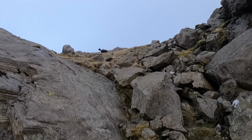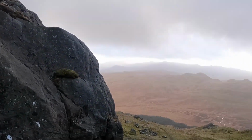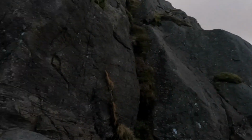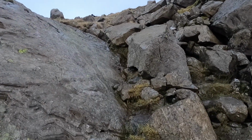So it's quite steep and scrambly, well, very steep, scrambly, in and out of footpaths, grass, crags. There we go, there's Green Crag that we've come from. I think I've got about 50 metres of ascent left, so not too far to go now.